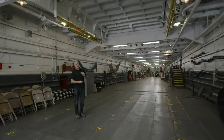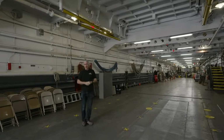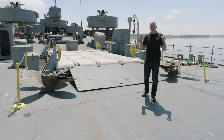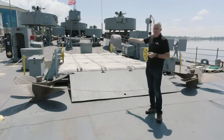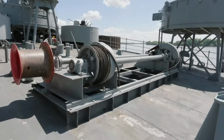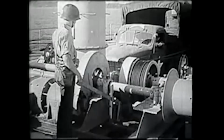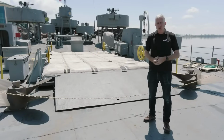To get the vehicles down, these yellow shafts, one for each corner of the elevator, get lowered and they go into little sockets on the deck here. Once you've lowered those shafts, well, the next thing you do is you get the cables for the elevator. They're stowed forward, put them around the pulleys, and then there is a winch which will simply winch the platform up or down.